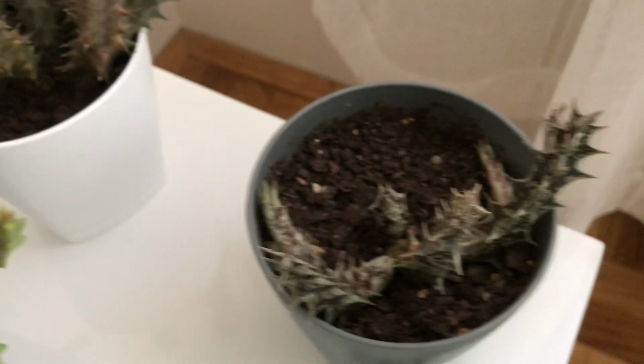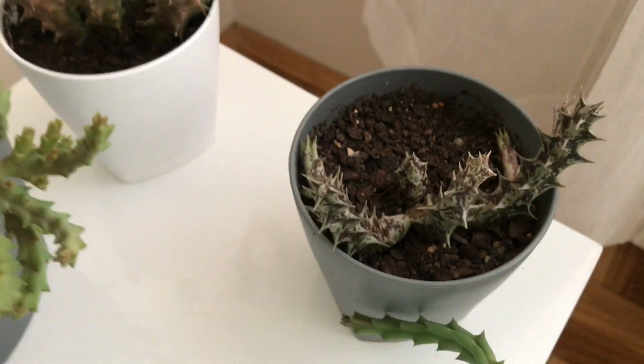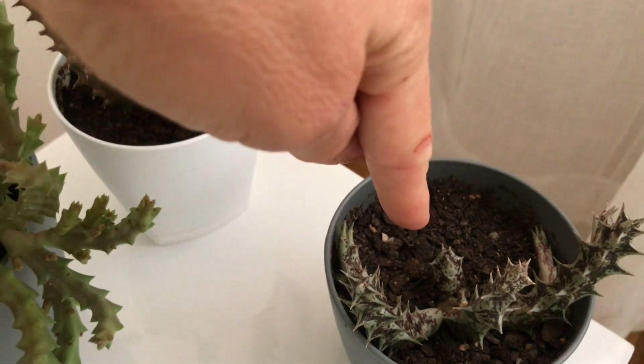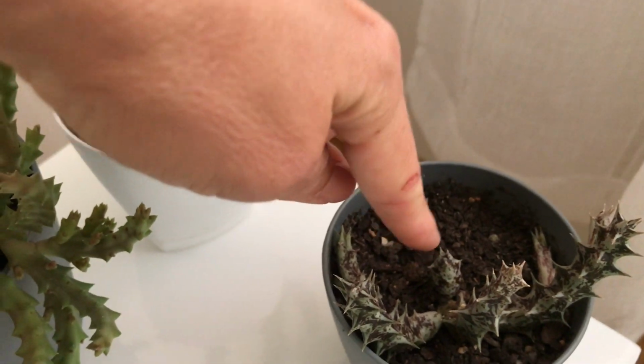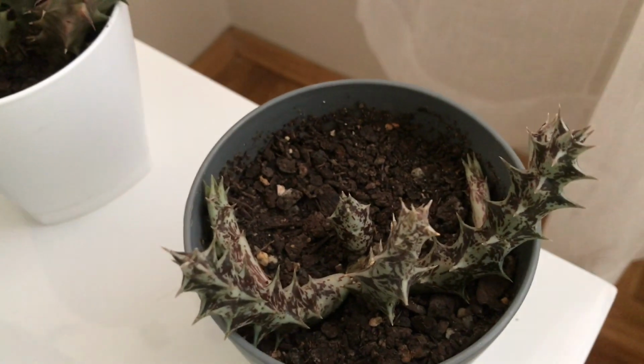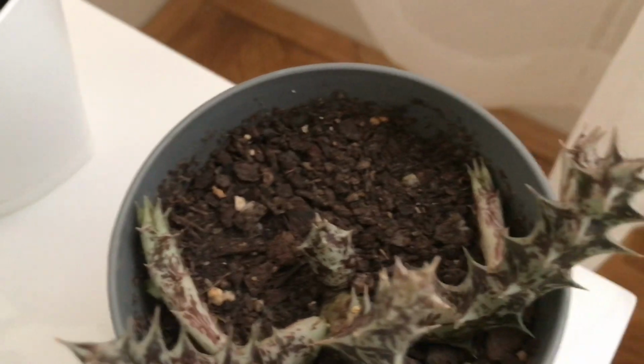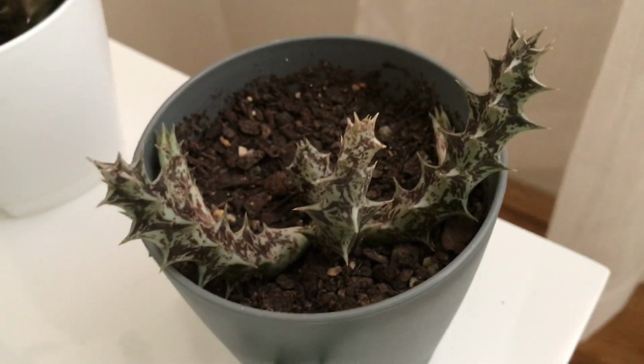And then this one I also don't have in the US. I tried to bring a tiny cutting, maybe this size, less than an inch, and it didn't make it. So maybe it needs to be a little bigger. But as you can see, since my last video, it has grown pups here, and it looks so pretty.